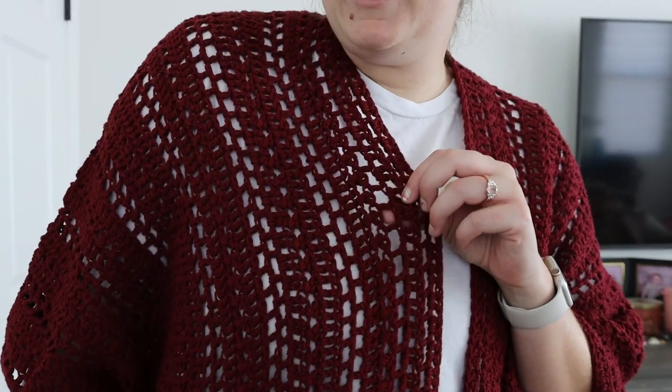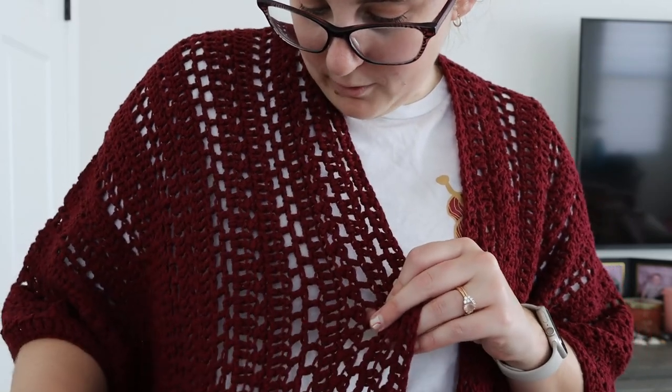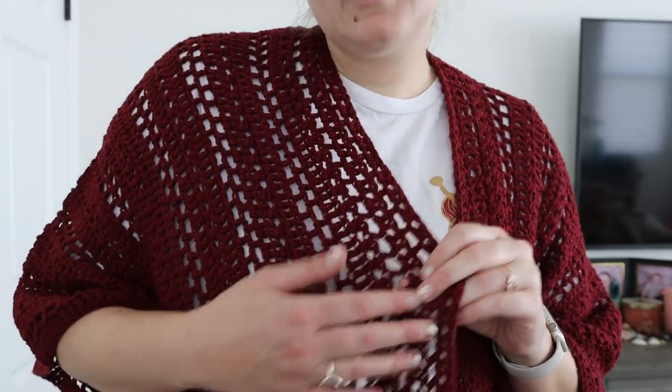But it's just a lot of double crochets, single crochets, pattern repeats. You make it in 3 panels, so the back and then the 2 front panels, and then you seam it together at the top and on the sides. And it's really fun. So again, this is something that I want to start wearing more, and when it's sitting in a pile I can't see it, so this is gonna go in the closet also.